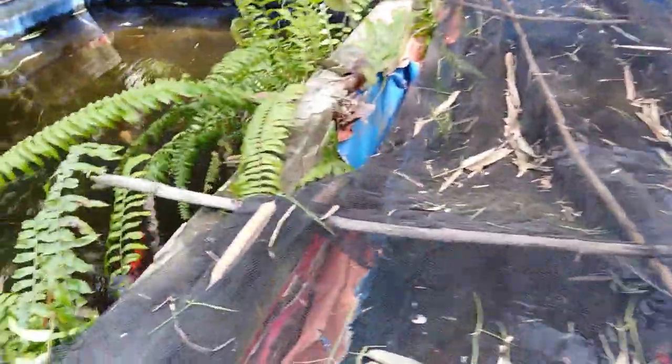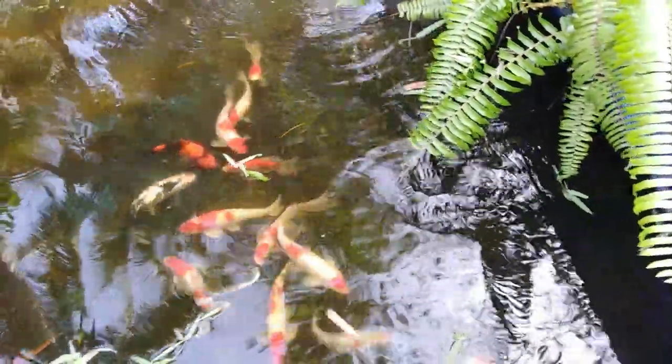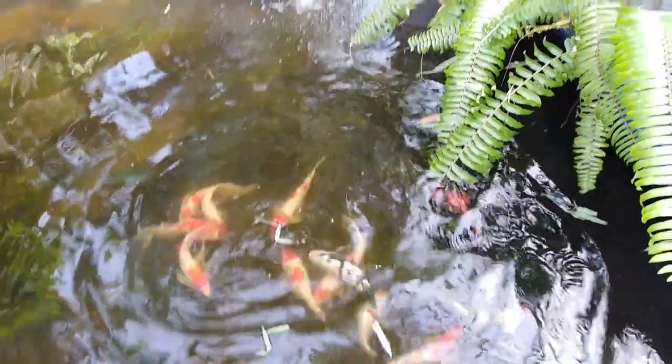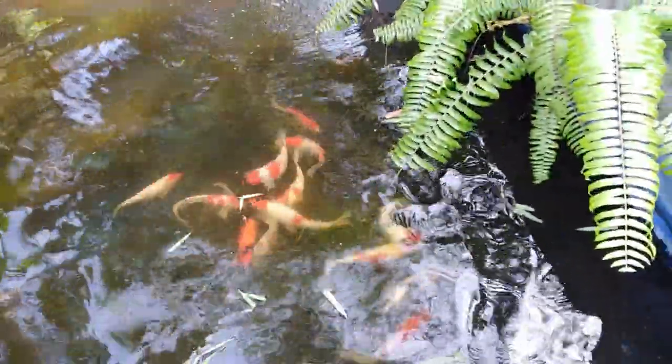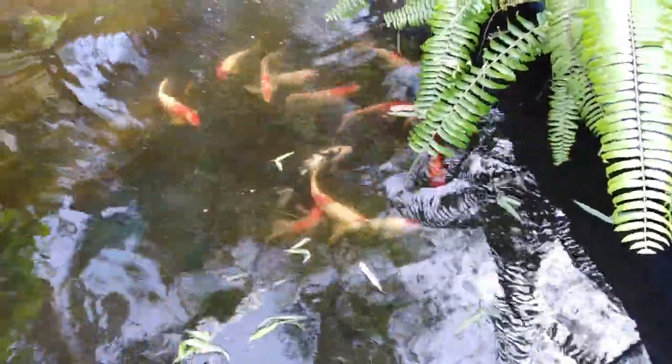Ayan, ito mga Aranda goldfish ko yan. This is my Aranda goldfish. Koi fish, the water is clear already. This one also is leaking, nag-leak po din ito. Kaya need ito na i-fix din.